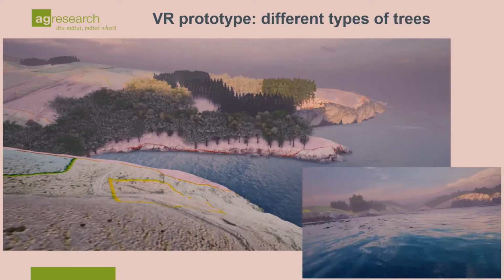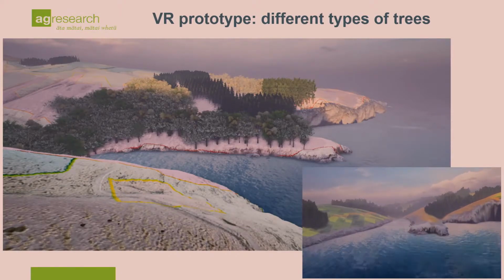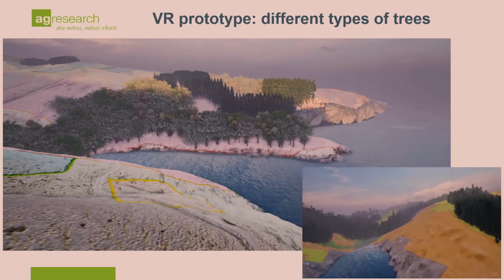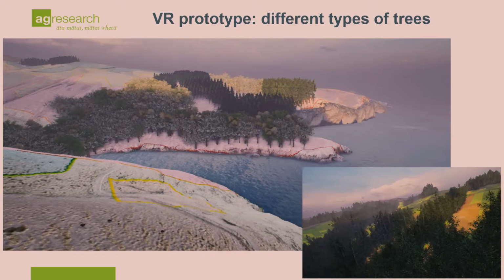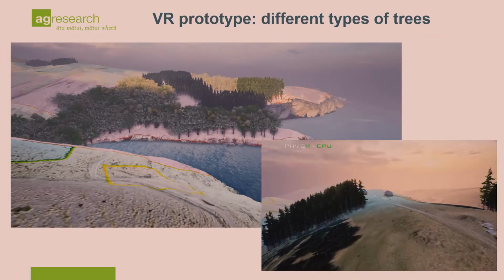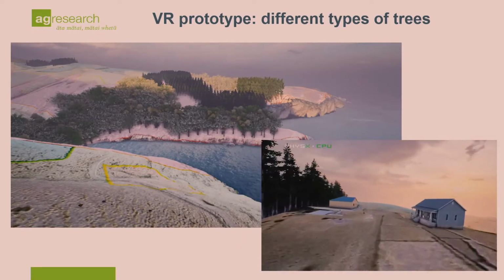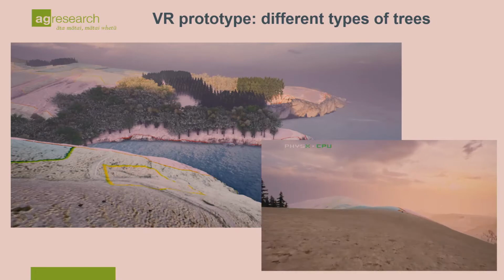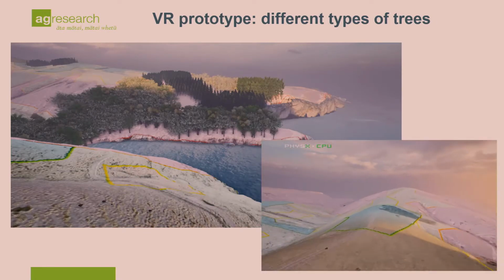And so this is to show that you have different types of trees. You can see here the native trees, the pine trees, and the eucalyptus. Katie, can you switch one more? Yep, thank you. And this is a flyover of a landscape that we have designed within the virtual reality game, essentially, but I'm not sure it is rendering well.